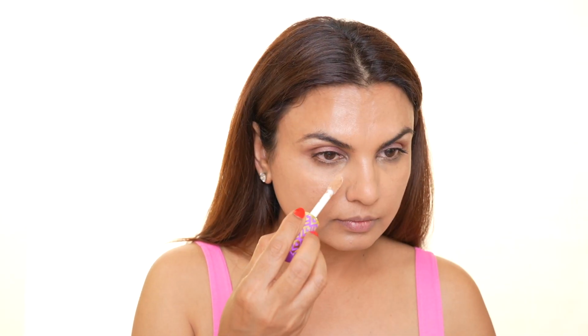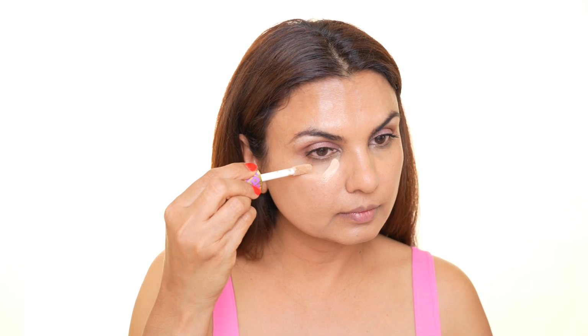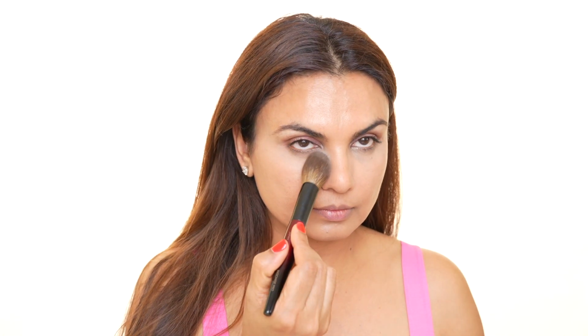I'm using Tarte Shape Tape Concealer in shade 35N, which is a shade lighter than my skin tone, and it will help me to brighten up my under eyes. And I'm going to use the Beauty Blender to blend the concealer, just like so. I'm using Huda Beauty Under Eye Setting Powder in shade Banana Powder to set my under eyes. And I'm taking a brush to quickly set my under eyes before it starts creasing.